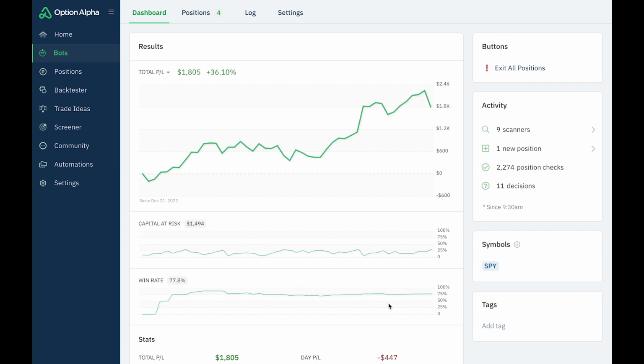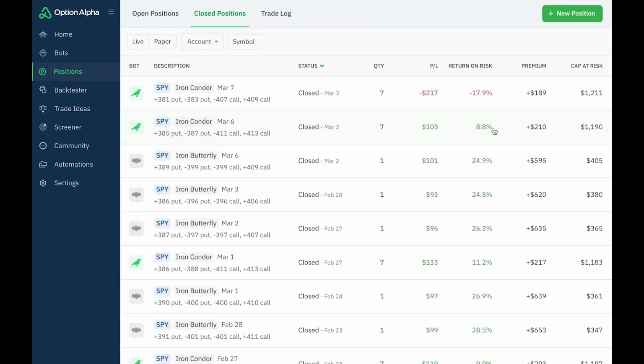So if I go to my positions page and just show you the closed positions, what you see here, the green ones are the iron condors and these gray ones are the iron butterflies, and you can see the profits and losses from these. But what really interests me with the iron butterfly, and what I think encourages me with the iron butterfly over the iron condor, is the capital at risk right here. So I think this data set shows me 2 things, 2 advantages of the iron fly.